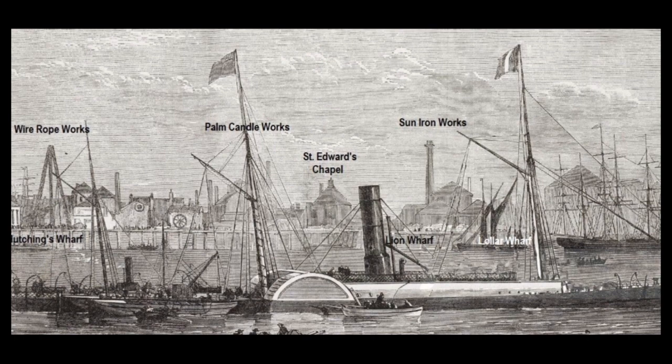You've got wire rope works, palm candle works, Hutchinson's Wharf, St Edward's Chapel, Lion Wharf, Sun Iron Works, and then you've got Lolla Wharf. Yeah, it's a little lost world, isn't it?